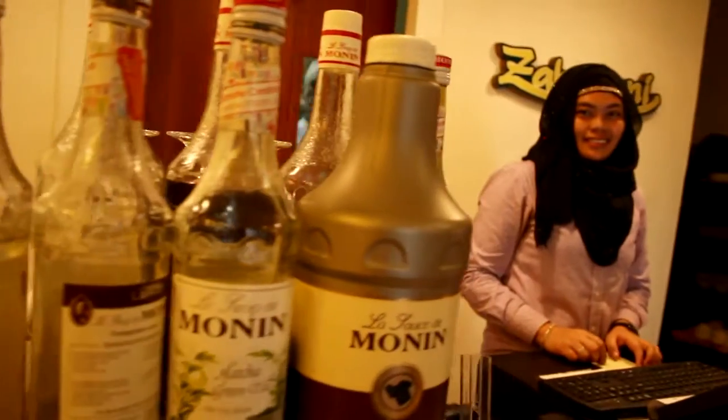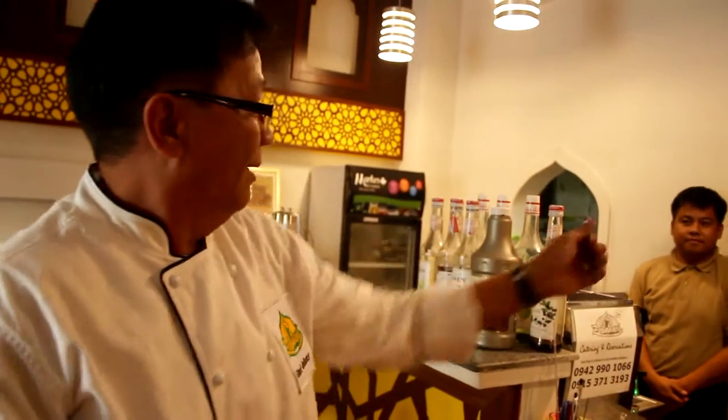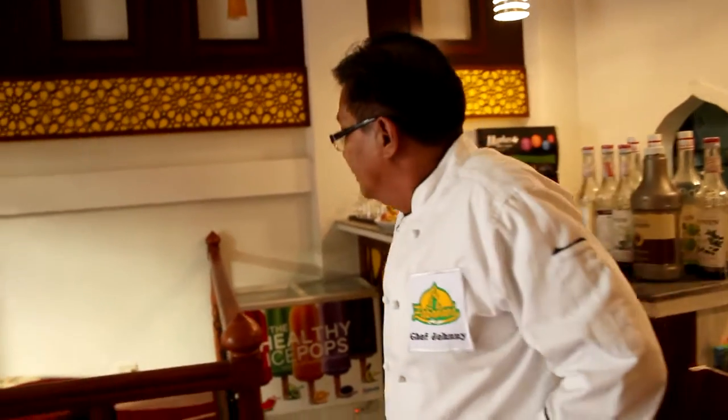This is our bar. This is where the famous layered coffee is made by our good and very intelligent barman or barista. And another part here, the bigger one, the carpet for 4, for 6. This is for family.